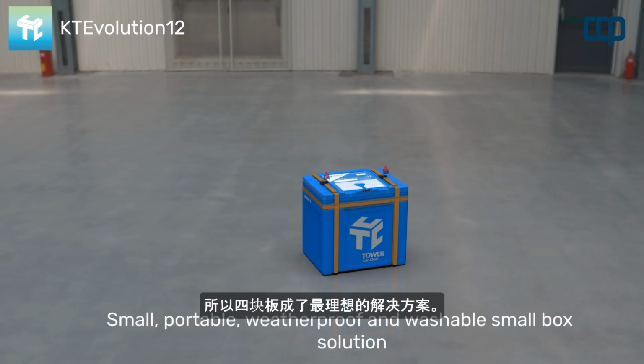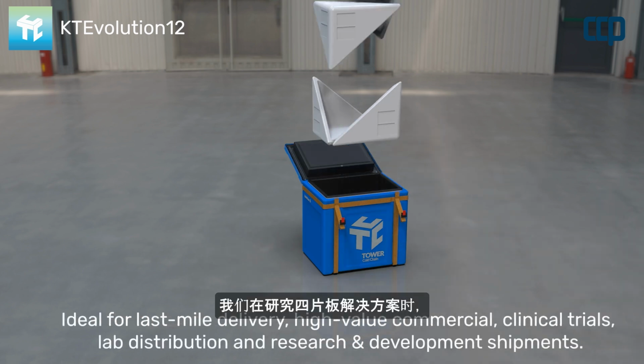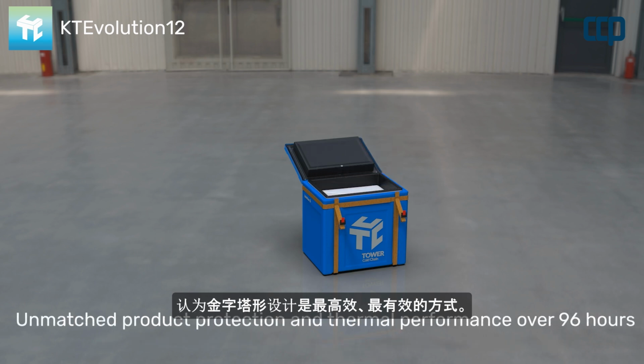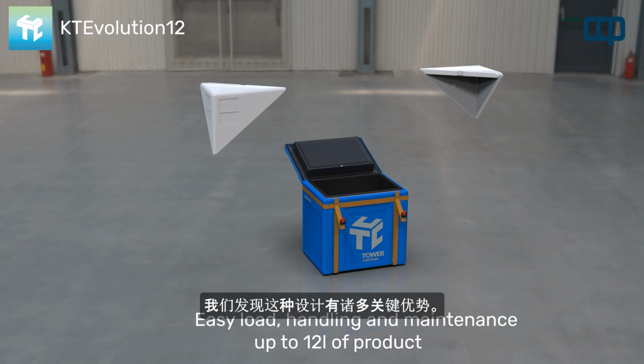Ideally, we wanted to produce a 1 or a 2-piece plate. Obviously, a 1-piece plate, you can't get your product inside. 2 pieces, generally like a clamshell, tends to be difficult to produce and has some other issues in terms of storage and stacking. 3 plates don't work, so 4 plates really is the ideal solution. And when we looked at the design of that 4-plate solution, the pyramid seemed to be the most efficient and effective way. And what we found was it offered a number of key benefits.